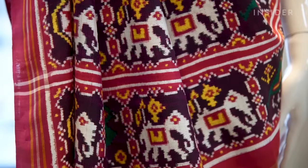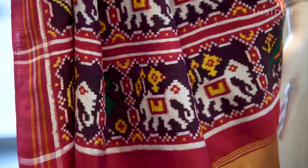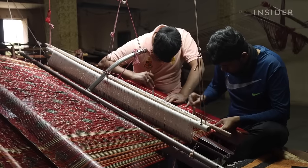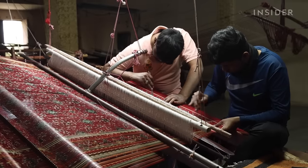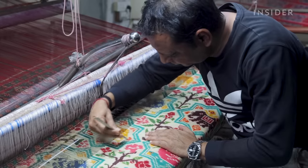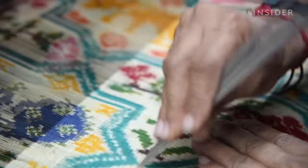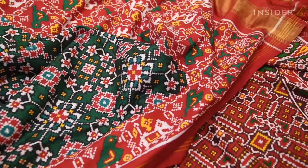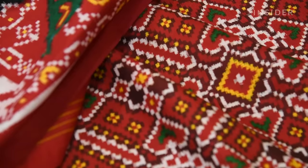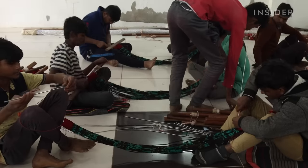A design with a lot of repetition is easier to make and can be finished in as little as 4 months. These designs usually cost slightly over $1,500. But more complex designs with no repeating patterns can take a year and a half and go for over $8,500. But over the years, Mehul says, costs of production have increased.